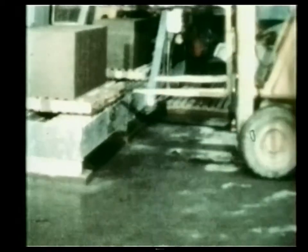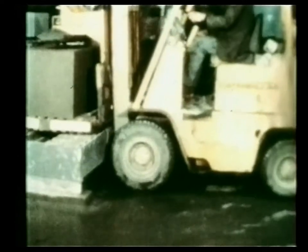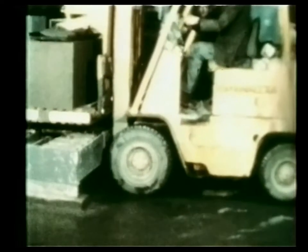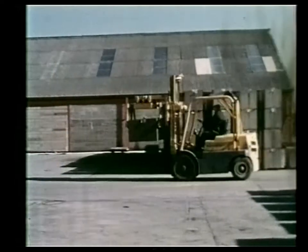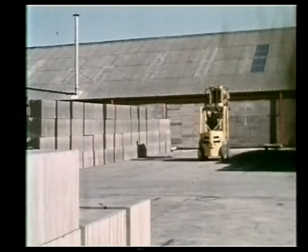When full, the pallet is automatically moved down the conveyor and subsequently stored inside the building for overnight curing. Next day, products are moved outside by forklift trucks with grab attachments and stacked for a further period before dispatch to the customer.